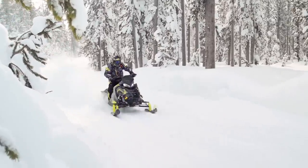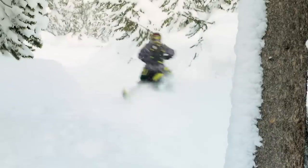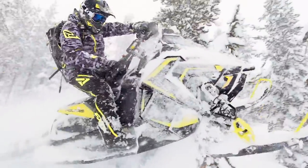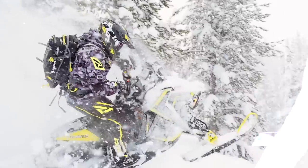If we had to put a number to it, we'd probably say this is a 100-100 split sled. Equally as good on as it is off, but also equally as good as other on-trail sleds as it is to other off-trail sleds. That's the winning formula, and it's not a secret. It's not patented. Anyone can do it and give Polaris a run for their money. The question is, who will it be?